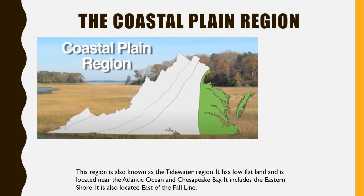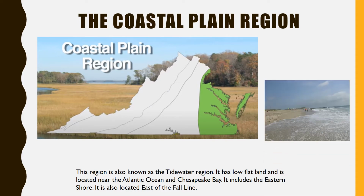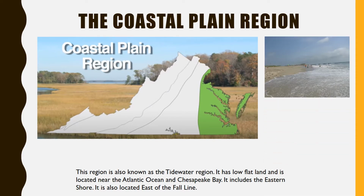Let's begin with the coastal plain region. This is the region we live in. It's shaded in green on the map. It's also known as the Tidewater region. It has low, flat land and is located near the Atlantic Ocean and Chesapeake Bay. It includes the eastern shore, which is circled here.